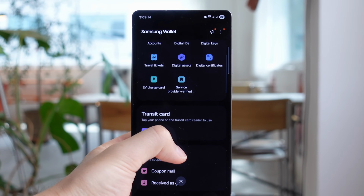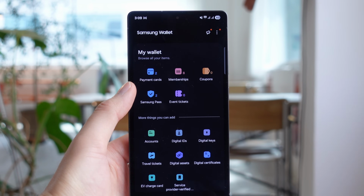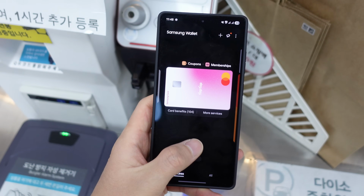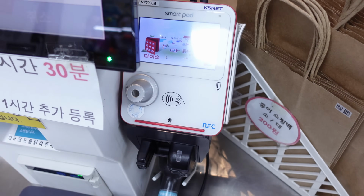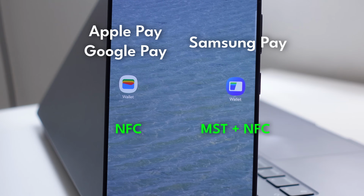Wallet, which is basically the default mobile payment solution here in Korea instead of something like Google Pay or Apple Pay. This is all due to the fact that Korea's payment systems are all set up for MST instead of NFC. Unlike NFC, MST lets your phone simulate the magnetic strip on a credit or debit card, so you can tap to pay at any old or new payment terminal regardless of NFC support. Apple Pay and Google Pay are only set up for NFC systems, while Samsung Wallet supports both NFC and MST.